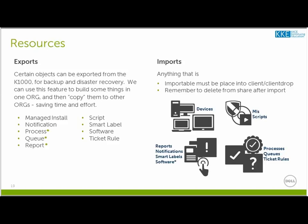Processes, and this one's a bit tricky. If I've built a process that calls from more than one queue, really, if it calls from anything other than the default built-in queue, right? When you first crank up a K1000, it already has a queue called the K1000 service desk baked in. You might delete that, you might rename it, but that is the default queue.